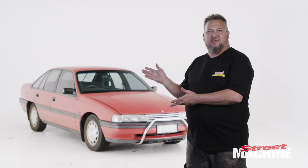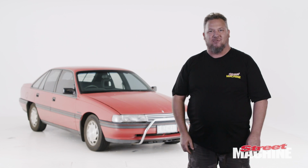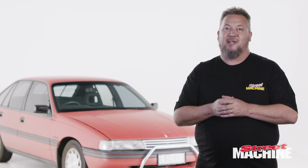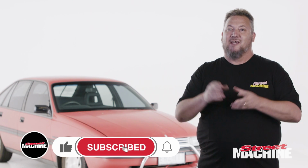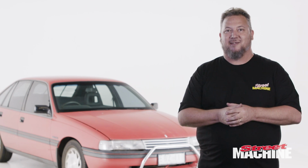That's right, we bought ourselves a VN Commodore, the greatest Australian achievement of the automotive age. It goes VN Commodore, AU Falcon, then the rest. Launched in 1988, the VN Commodore was groundbreaking for the Australian automotive industry. It had an American-designed V6 that had more power to the average Aussie driver than ever before, and they were hugely popular. In fact, they sold 215,000 of these things, and we're going to make this one even better.